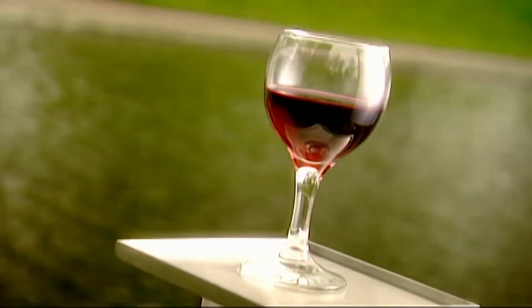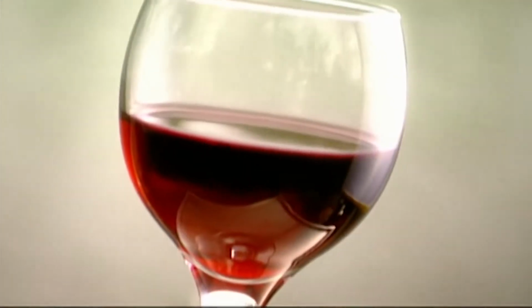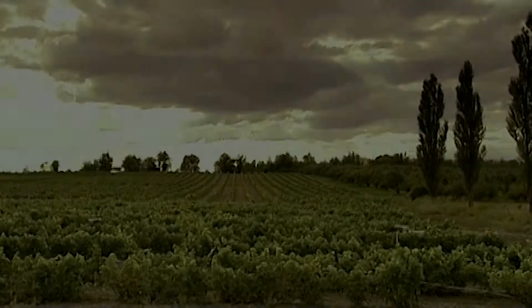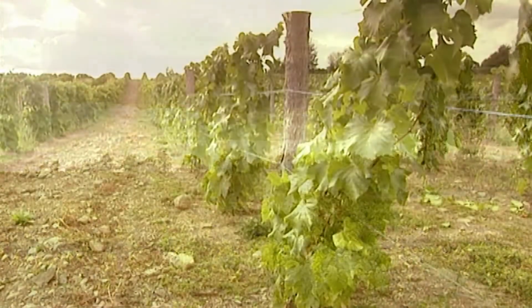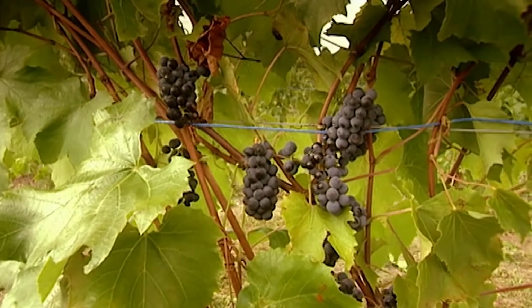The next time you enjoy a glass of wine, think about your place in history. Wine may date back to as far as 6000 BC, but now it's in bottles, not animal skins. But the basic principles of winemaking remain the same. Wine grapes grow best in temperate climates, but if grapevines are well protected, they can survive a severe winter.